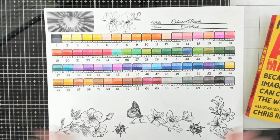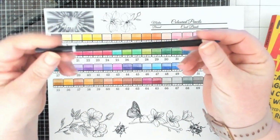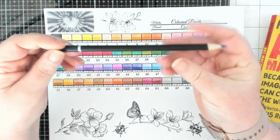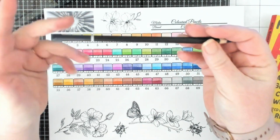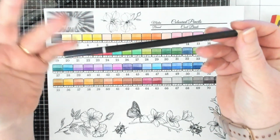The numbers on the color chart that I have here are my own numbers. They are not numbered or named when they come to you. The old ones didn't even have the Cool Bank name on them. So they are a very basic set of pencils, and like I said, these are the originals.